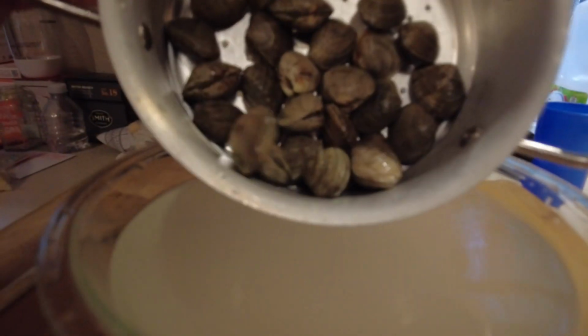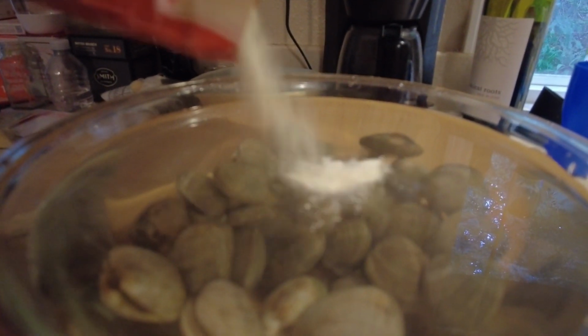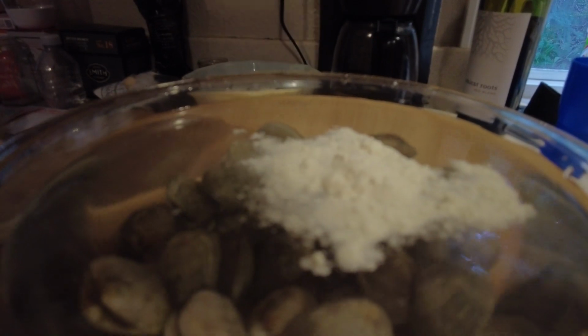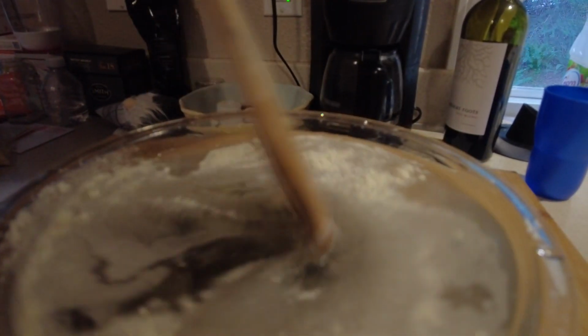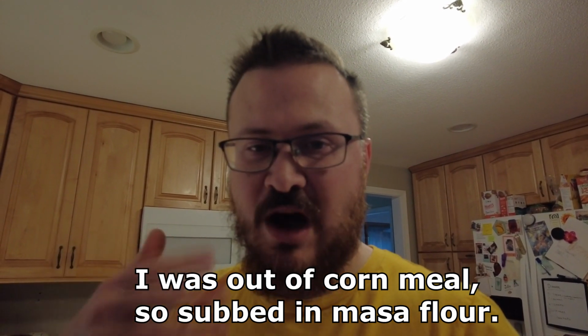clams. And then people do it differently. Some people put in flour, some people put in nothing. I like to put in, I don't really have an exact measurement for this, but some cornmeal. Theoretically that's supposed to kind of replace the sand in their stomach. Some people say it irritates them. I don't know if that's true or not, and then they barf out the sand. I think it's more likely they just swap one for the other.